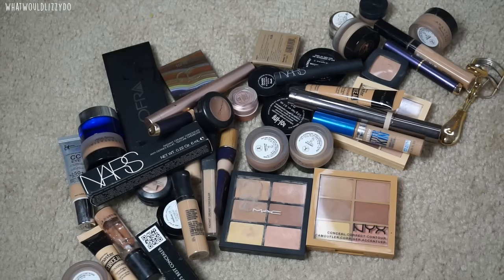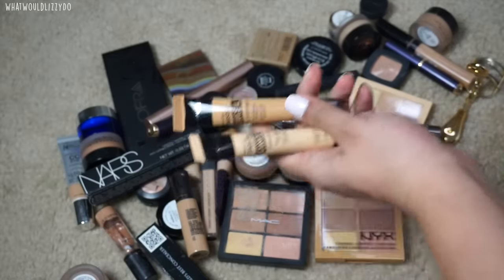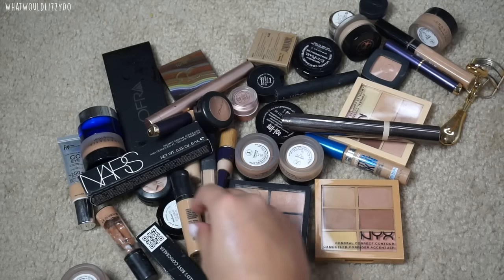Okay, so now let's go over the rest of these concealers. I know it's a lot, but I love concealers. This is my Maybelline Master Conceal. I'm obsessed with these ones. These ones I will never throw away. They're definitely full coverage, and these will stay with me forever. I'm a big time fan of drugstore concealers too.